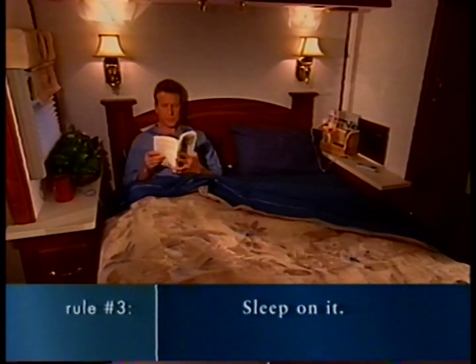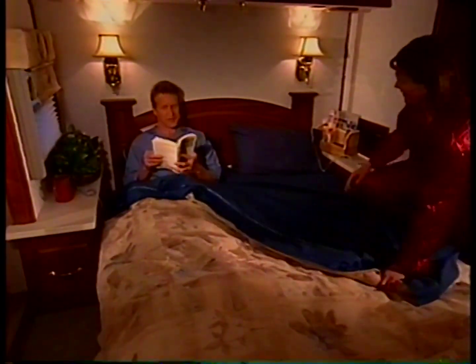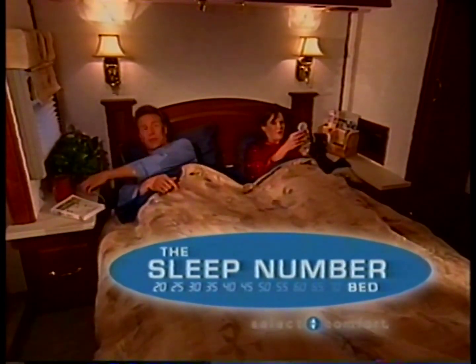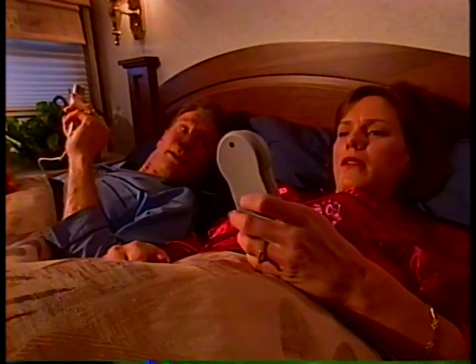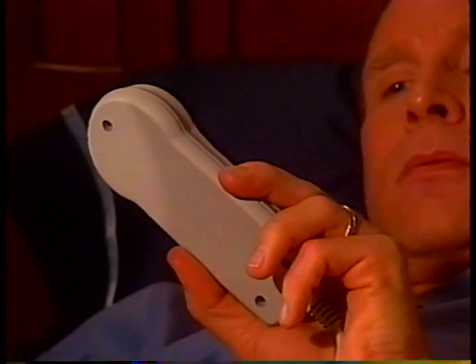Rule 3. Sleep on it. At the end of the day, there's nothing like a good night's sleep. And when it comes to sleep, we've got your number. You'll discover that number when you discover the Sleep Number Bed by Select Comfort, only available in select Winnebago Industries motorhomes. This exclusive Sleep Number technology will help you get the same restful night's sleep that millions of homeowners already enjoy. Perhaps you like firm support while your spouse prefers a softer mattress.